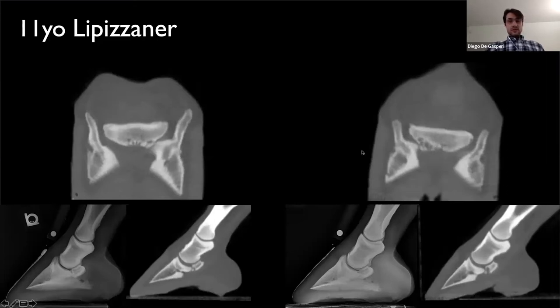And there's also distal border fragmentation on both of these navicular bones. We had radiographs from the veterinarian. These were lateral radiographs taken for farrier work initially. And I placed some sagittal views with the CT just for comparison.